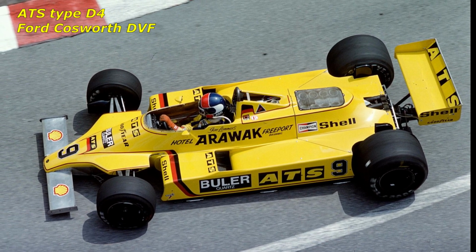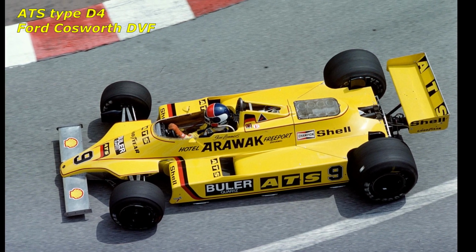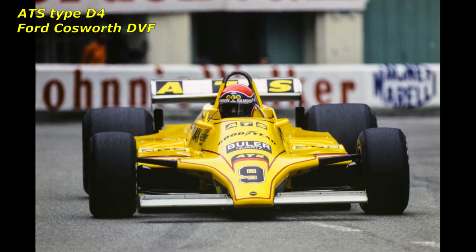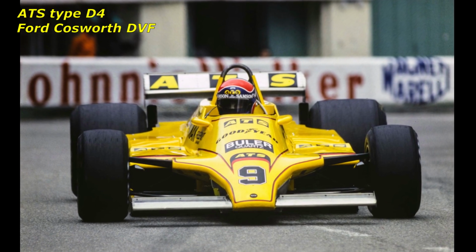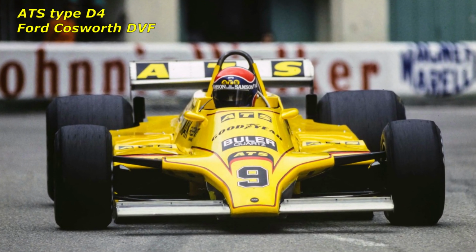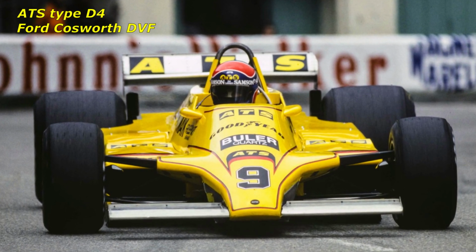The D4 was a typical ground effect wing car design with sliding skirts, which was the way to go fast in 1980. The D4 would prove to be a capable midfield car. In the next two clips, you will get a very good explanation about a ground effect wing car and the effect of skirts.